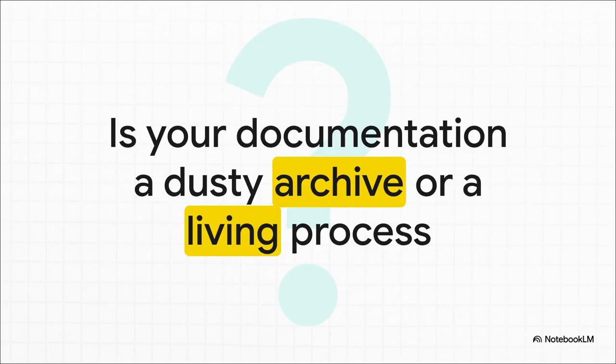So I want to leave you with this one last question to really think about for your own hospital. Be honest. Is your documentation just a dusty archive you pull off the shelf once a year for the auditors, or is it the living, breathing heart of your quality culture? The choice is yours, and so is the opportunity to build something truly excellent.